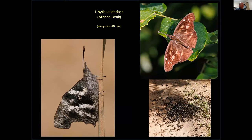The most common butterfly we saw at Babiri was this one, the African beak, Libythea labdaca. So it's a relative of the nettle tree butterfly of Europe, which is also a Libythea. But when we first arrived at Babiri, there must have been tens of thousands of these taking salts from the tracks. By the time I took the photograph on the bottom right there, about 3 days later, the numbers had fallen to about 10% of where they had been before. So you can see that there's several hundred just in that image there. So you can only imagine what it was like earlier. But to walk through literally clouds of these butterflies to go down the track was quite an amazing experience. And I was just ever so grateful they weren't locusts.